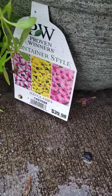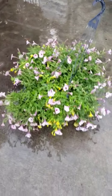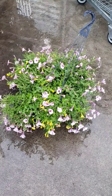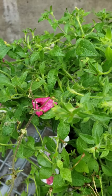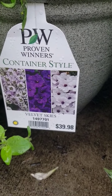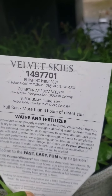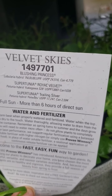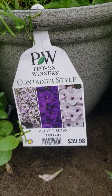So these are a different variety of super teens. Proven Winners. I'm just not into these colors, but I'm sure a lot of other people are. Okay, fuchsia is my color. I'm loving fuchsias and purples this season. Alright, here's a different variety. Blushing princess. Beautiful. Purple is my other thing.